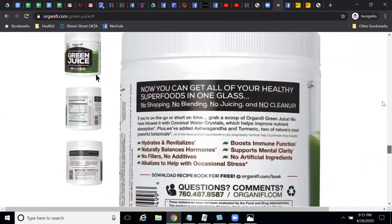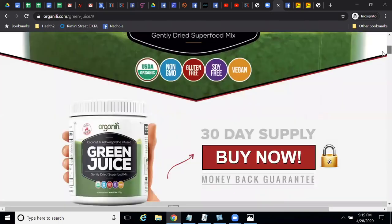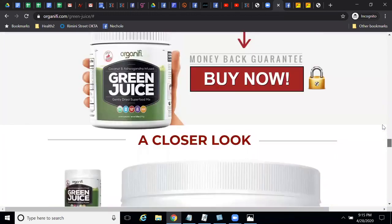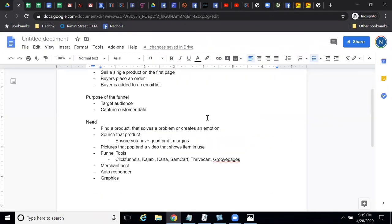But the sections that you need in your funnel, you definitely want a headline. You want your product name. So some kind of logo for it, a headline, a buy box, the benefits, that other stuff you can add, and some testimonials are going to help you. Those are the big ticket items along with photos. Those are the big ticket items. So make sure that you have different sections in your funnel.